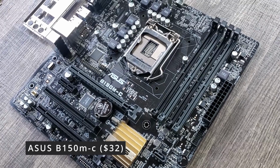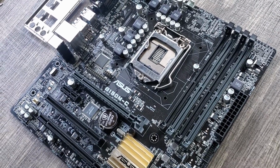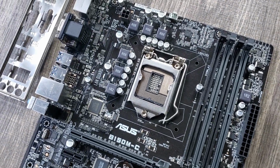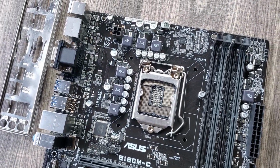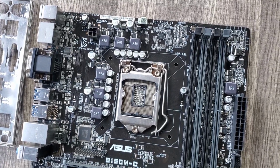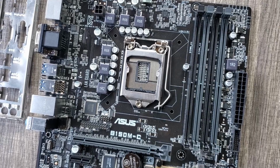This build began when I stumbled upon a great deal on an Asus B150MC motherboard on eBay for just $32, including shipping. This LGA 1151 socketed board supports Intel 6th and 7th generation processors with the B150 chipset. It offers a decent set of features for the price, including multiple PCIe slots and support for DDR4 up to 2400 MHz.